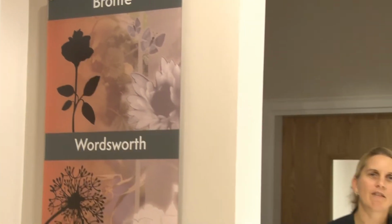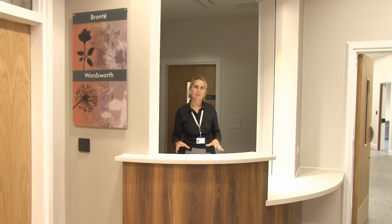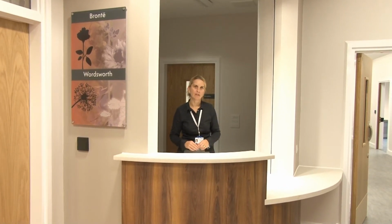This is the reception area to Bronte and Wordsworth wards, the two dementia wards. And we'll take you onto the wards in a minute to show you the bespoke design to make them the perfect environments for people with dementia. Bronte and Wordsworth wards are situated as the nearest wards to the car park and to the reception to make it easier for older relatives and families who are visiting. And it's just an example really about how the Harbour has been purposefully built to make sure that we meet the needs of everybody.